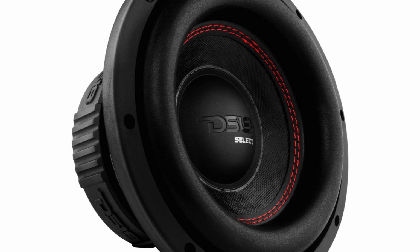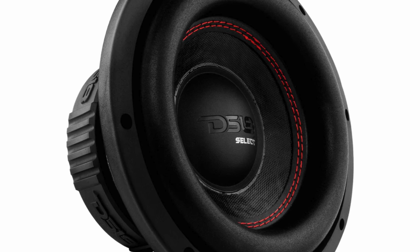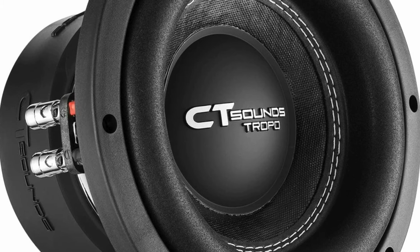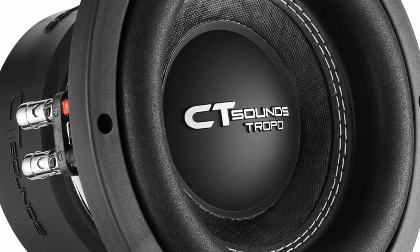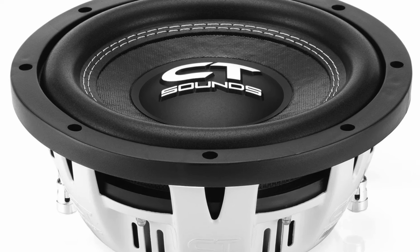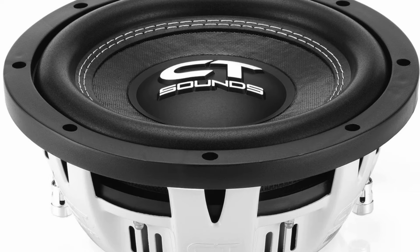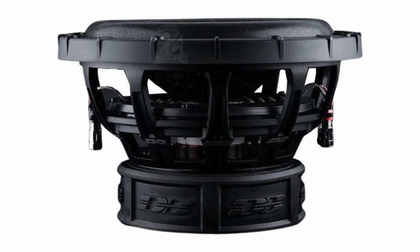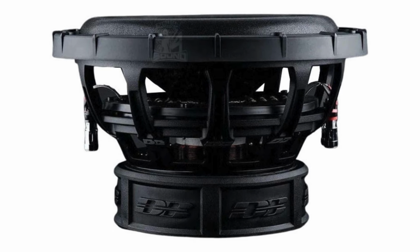Hey there, audio enthusiasts. If you're like me and you're passionate about upgrading your car's sound system, you've probably wondered whether an 8-inch or a 10-inch subwoofer is the best fit for your vehicle. Well, today, we're looking into the world of car subwoofers to compare these two sizes head-to-head. I'll share my experience as an installer, testing these subwoofers in various setups.